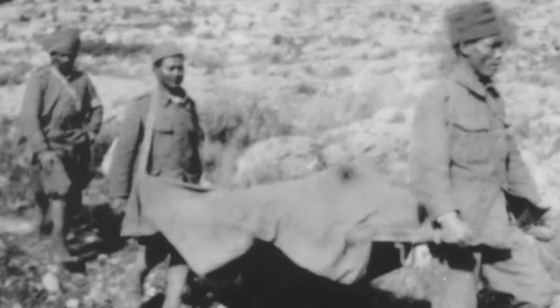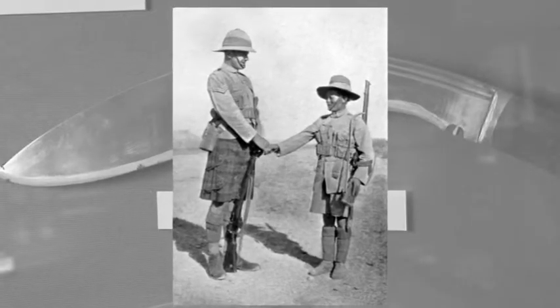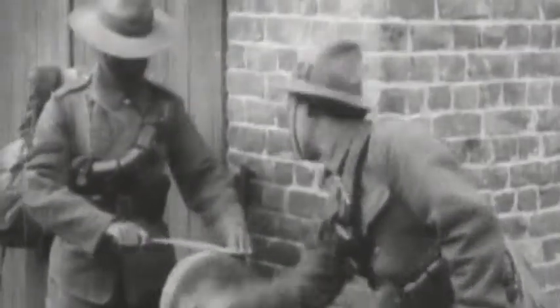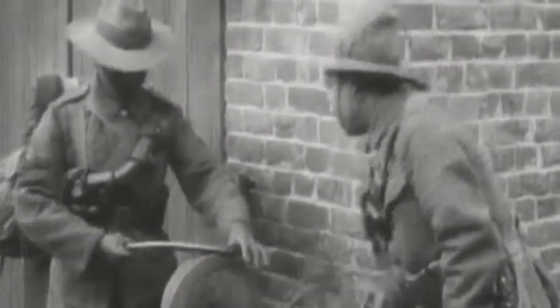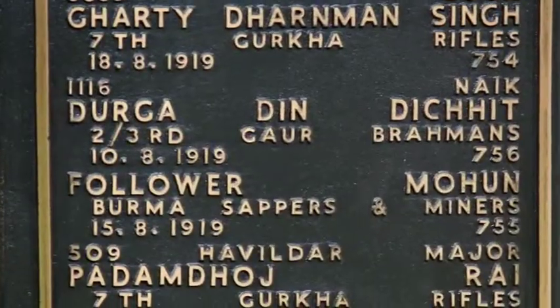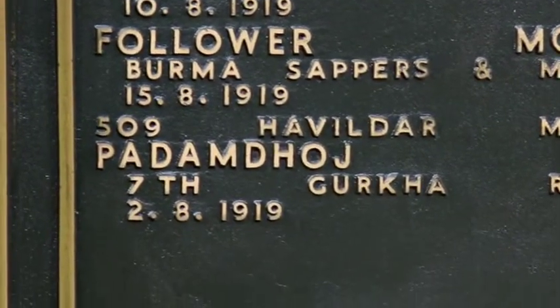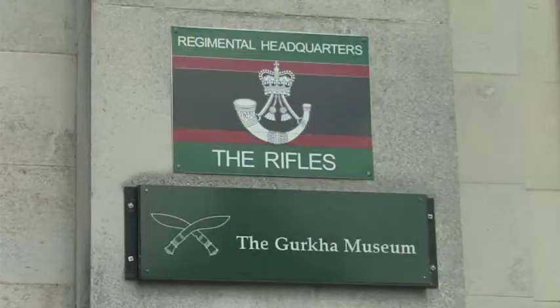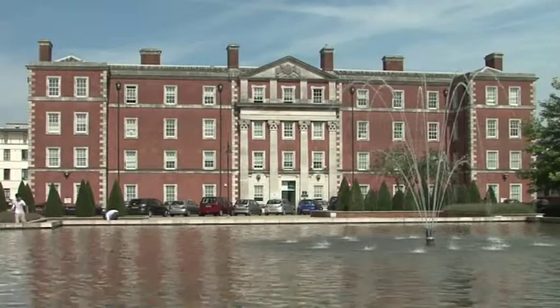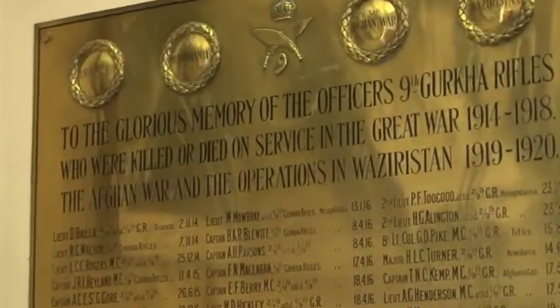Wounded Gurkhas too were treated in British hospitals in the course of and after the First World War. Padam Hoj Rai of the 7th Gurkha Rifles, a regiment which fought so valiantly in the Middle East, survived the war, but then succumbed to the flu pandemic that started in 1918. He died in the Horton War Hospital in Epsom and is commemorated within a special plot at Epsom Cemetery. The Gurkha Museum at Winchester's Peninsula Barracks recounts the fascinating story of the men from Nepal, whose exploits have made them famous the world over.